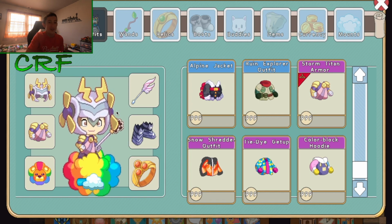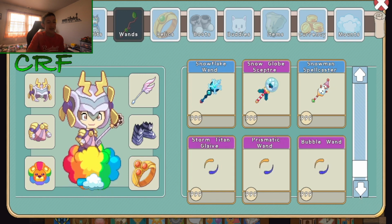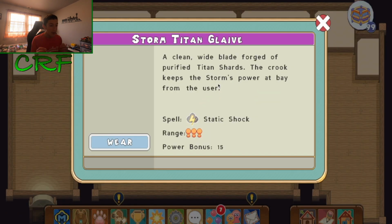After that, I'm like, you know, there's gotta be a wand if there's a hat and outfit. So I went to the bottom and scrolled down, and there it is. The Storm Titan glaive, I think it's called. It says a clean, white, wide blade forged of purified Titan shards. The crook keeps the storm's power at bay from the user.